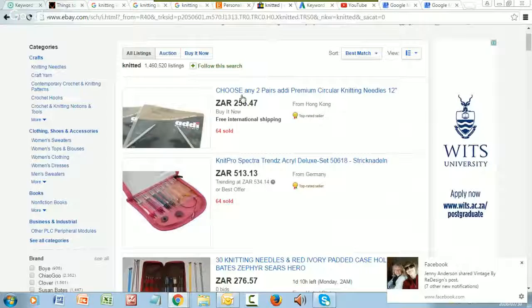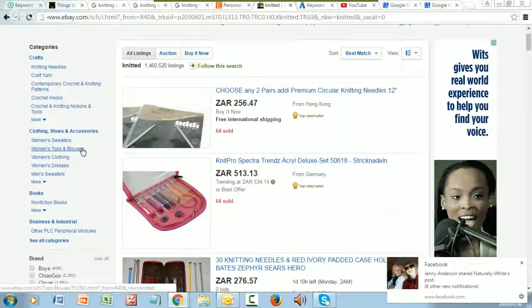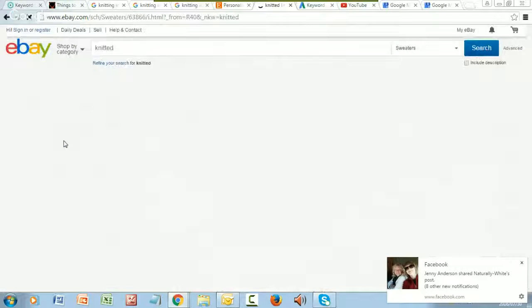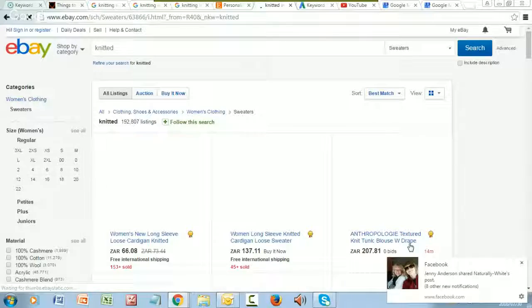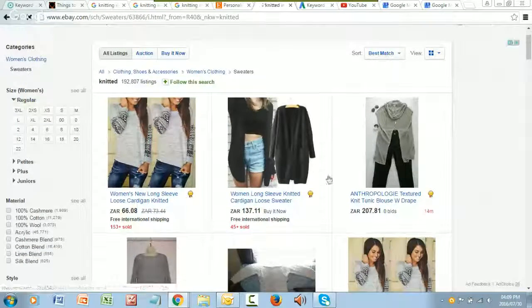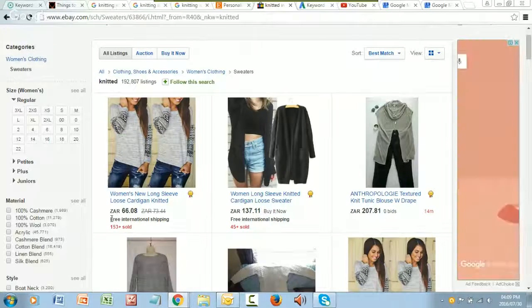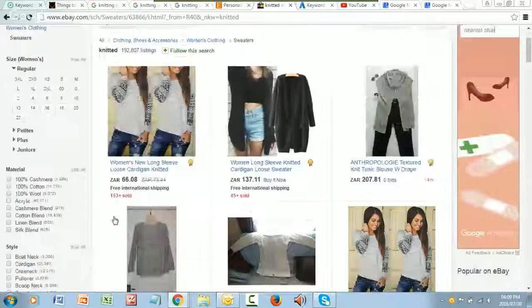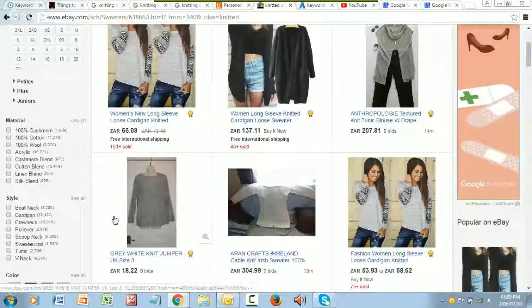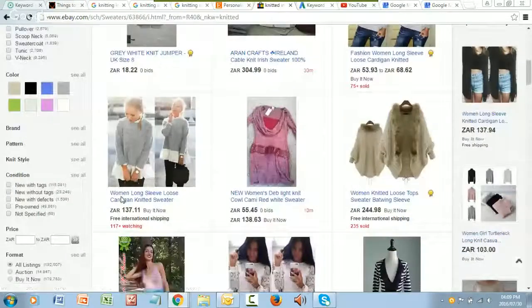You take the same idea to eBay and have a look at, let's just pick any of these so we don't waste too much time, women's sweaters, and have a look at how many of them are being knitted. So there we go, loose cardigan knitted, South African. Really? Oh, that's impossible. Wow, that's cheap. So it means it's machine made for sure and probably imported. Which again is a good business model, by the way.